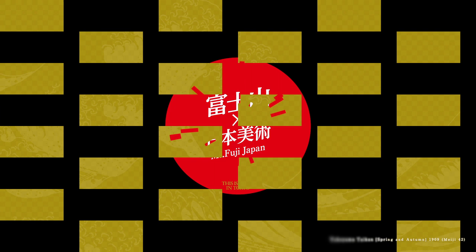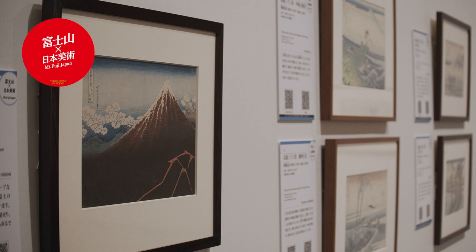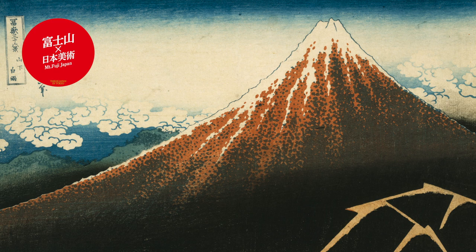Given its towering gravitas, Mount Fuji attracted people for centuries past, a source of enduring inspiration, not only for painters and artists, but also writers and poets.